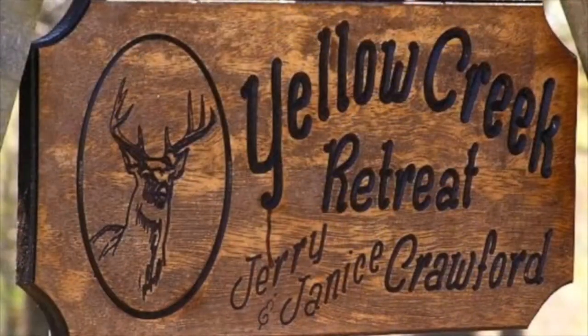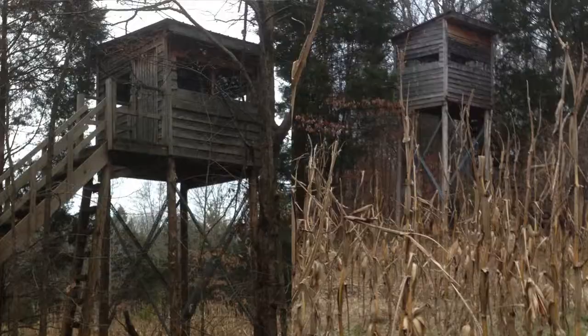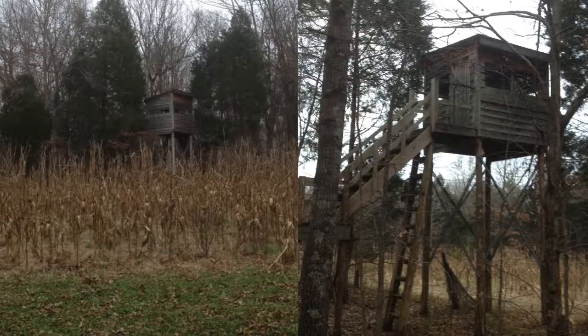And for all the hunters watching, we know this is a very special time of year they've waited for all year long. Deer season's right around the corner, and just this past Friday, I had the opportunity to be at Yellow Creek Outfitters, just north of Dickson, Tennessee. Jerry and Janice Crawford gave me an opportunity to sit in one of their fantastic deer stands out at the Yellow Creek Outfitters property. I saw tons of deer and took a bunch of great footage, so I hope you enjoy it. Here we go.